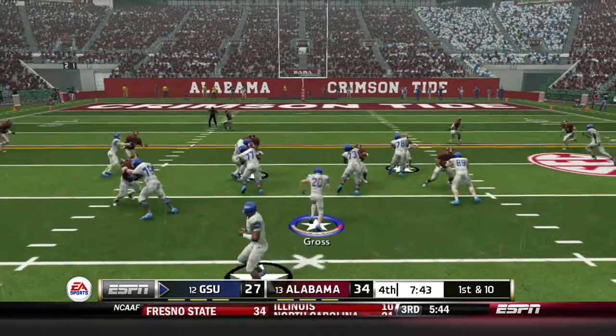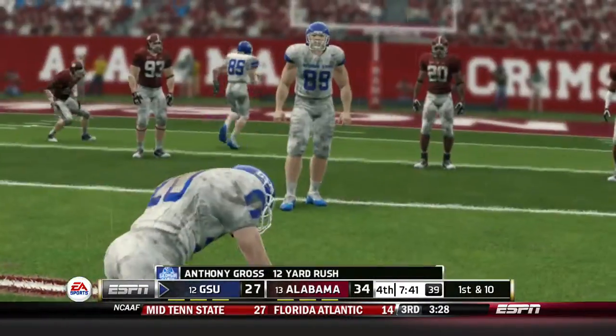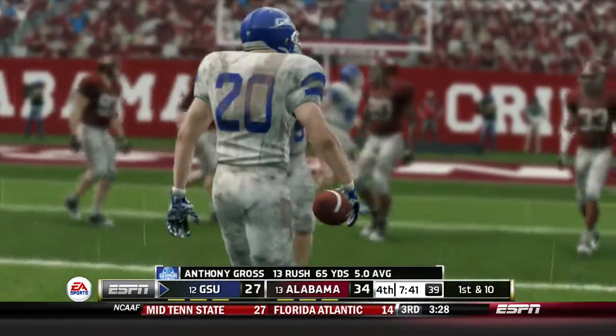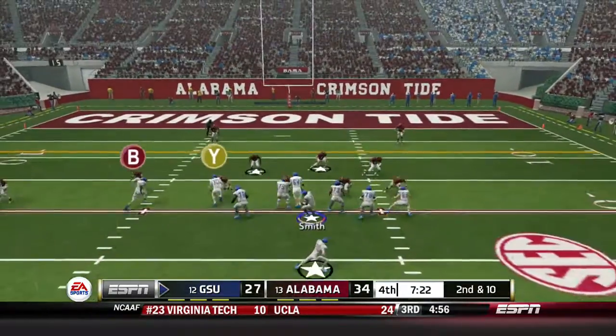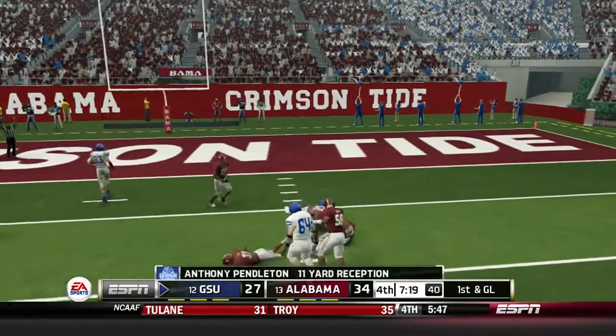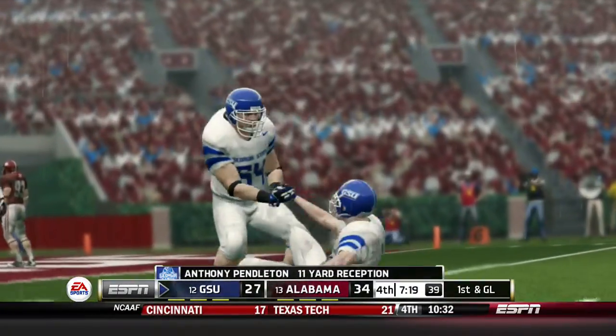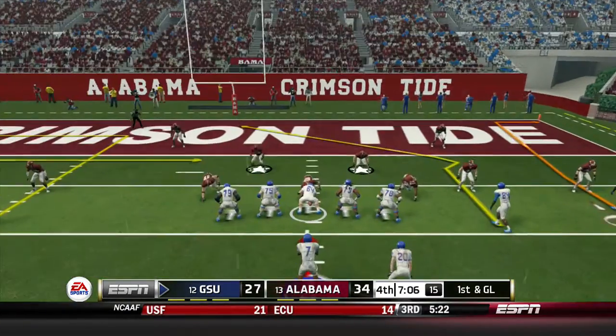1st and 10 now, handoff to Anthony Gross up the middle, using that speed and getting the first down, a gain of 12. And our run game has been the bright spot of this team early on this season. Smith on 2nd and 10 now is going to fire, caught by Pendleton. He's taken down at about the 8-yard line. That's a gain of 11. Be 1st and goal, Georgia State.